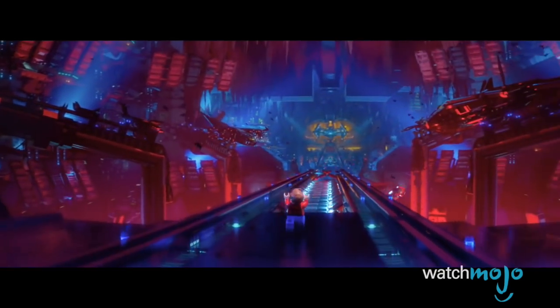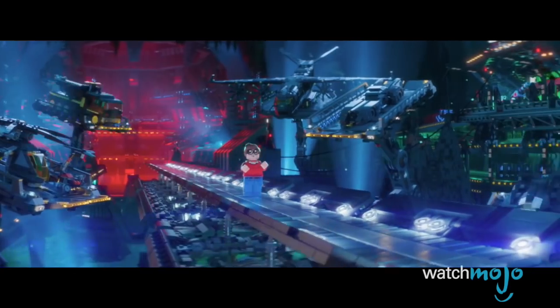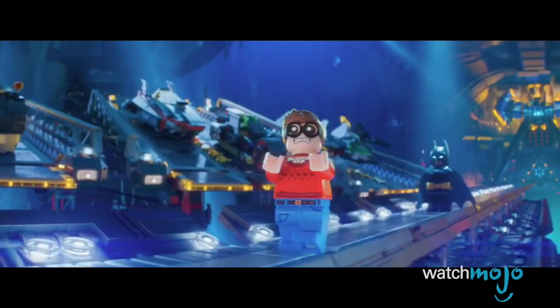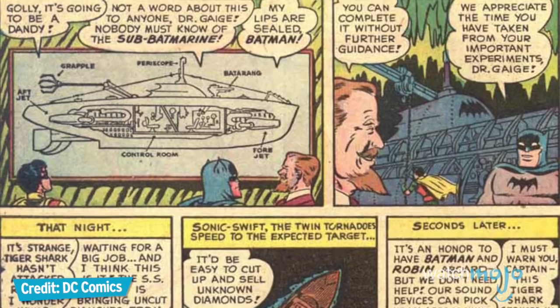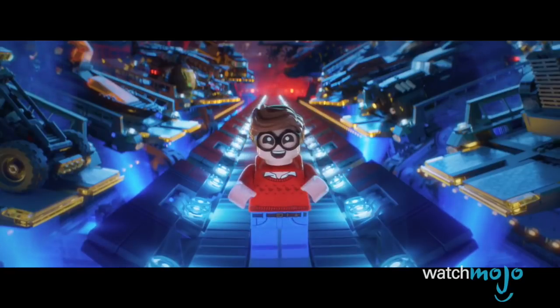Despite all its curves, the LEGO version of the classic car comes out surprisingly slick. Featured alongside some of Christopher Nolan's vehicles, the Burton model is still the most iconic. Fans may not have realized, however, that the less memorable Bat sub is also very much real.